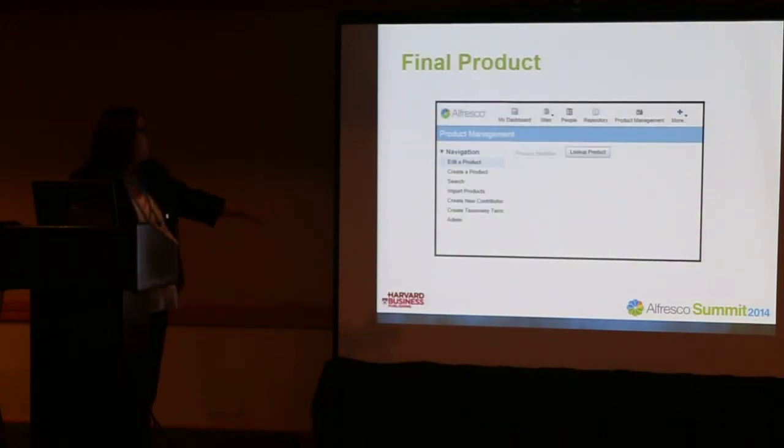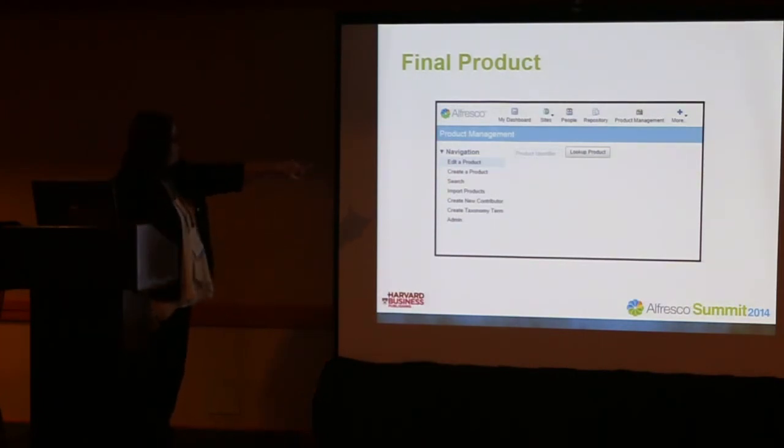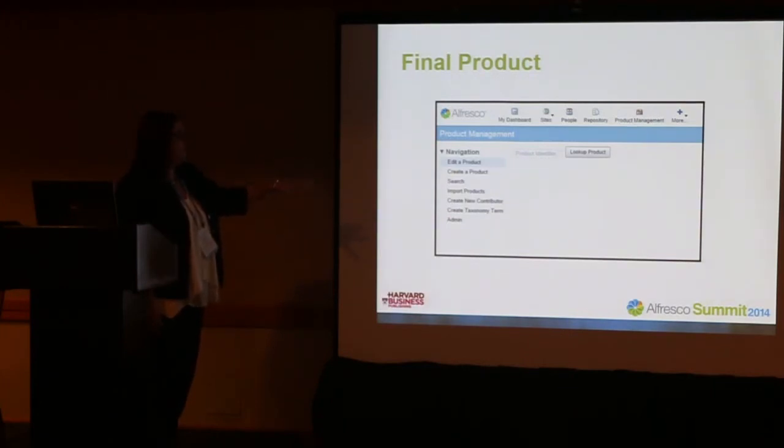So just very quickly, this is a snapshot of the final product. This is so clean compared to the previous system. The system before had lots of language. In fact, it had detailed instructions within the user interface talking about every step that you can make. So when we rolled this out to the company, they were pretty excited to see the white space. And also the very simple navigation pane on the left-hand side. What do I want to do? I want to edit, create, search. It's pretty basic.